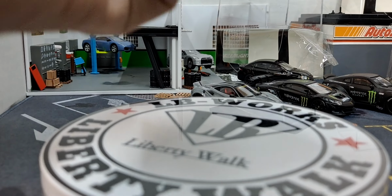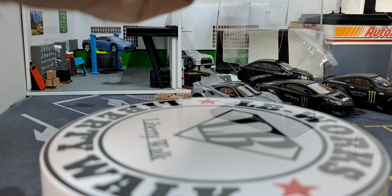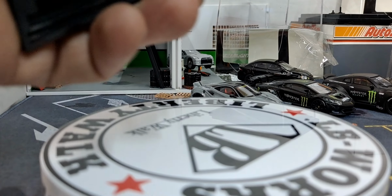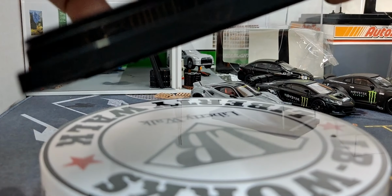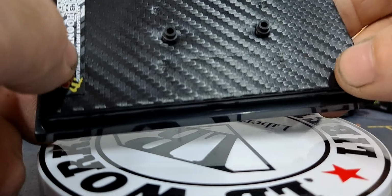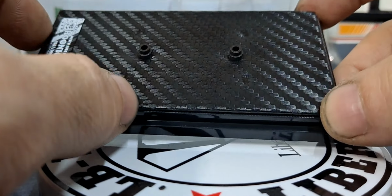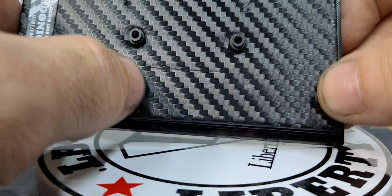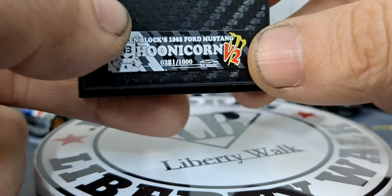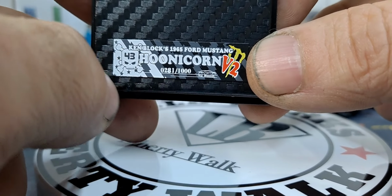This was something I picked up when it first came out. I might have pre-ordered it, but I've been a huge Ken Block fan for years and years and years. So I had to have it. All right, here, it feels like a real carbon fiber base. Like they really put a piece of carbon fiber on there. It doesn't appear to be fake. And then right there, it's number 281 out of 1,000 from YM Models.